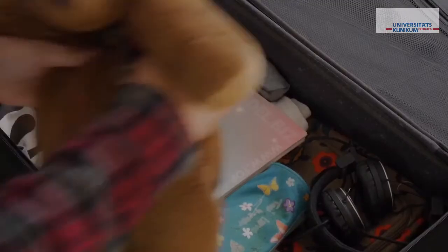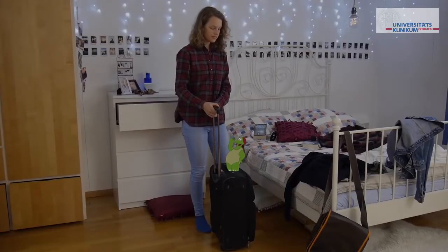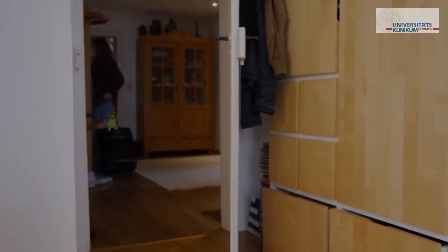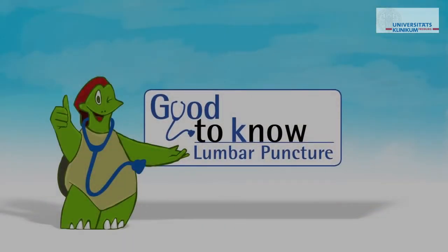And all this excitement just for that. It's really good to know what you can expect. Okay, then I'll start practicing how to make an arched back. Yes, great idea. Good to know.